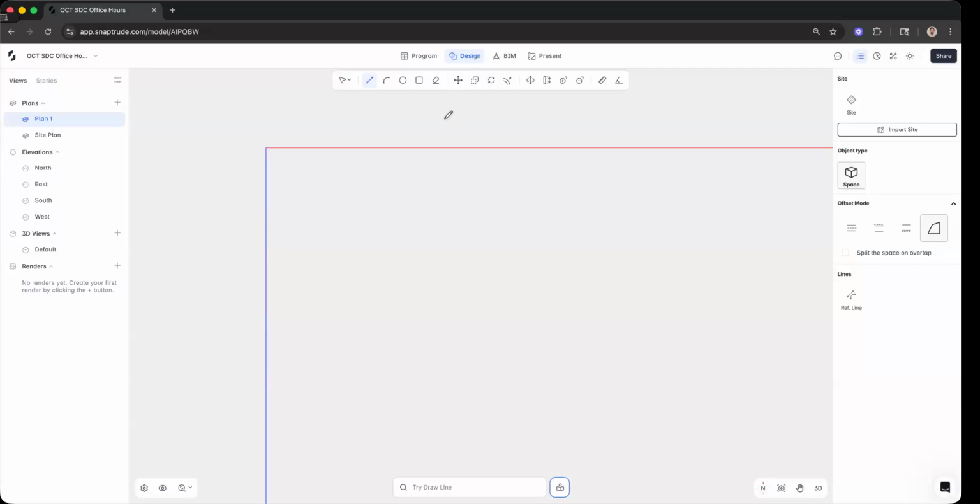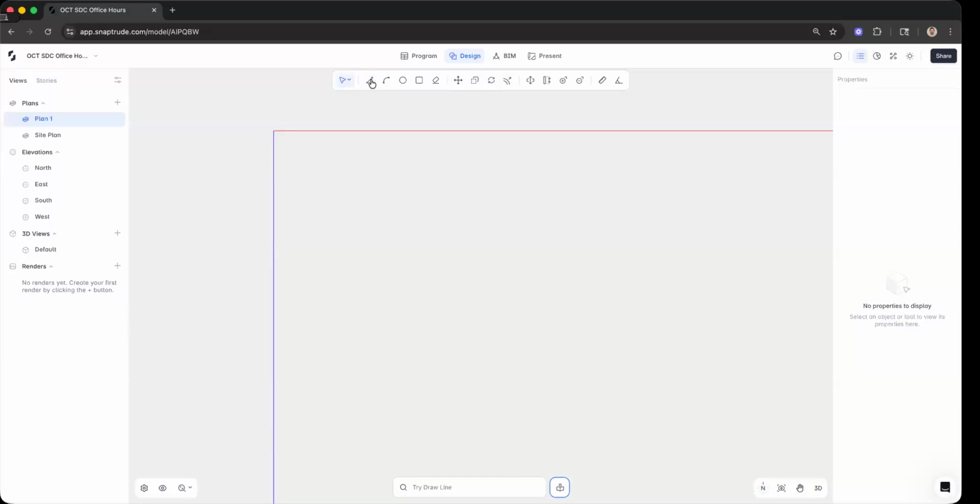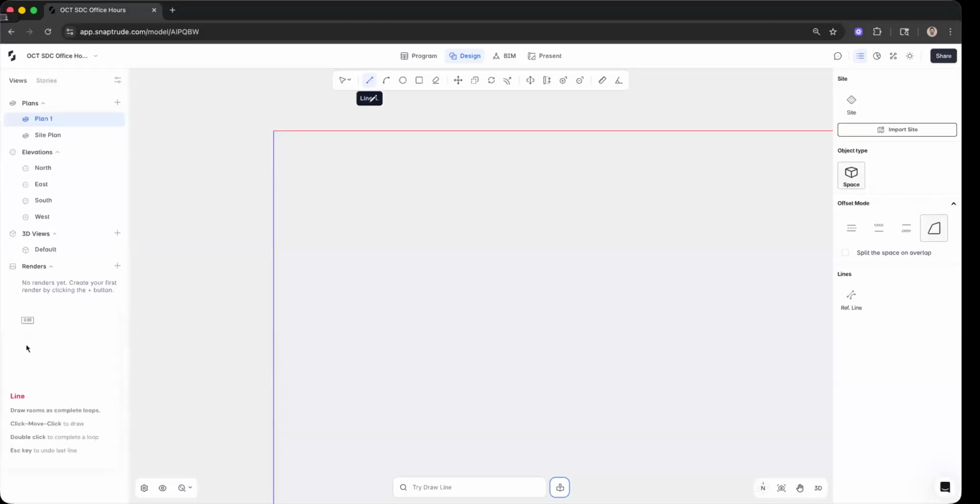For a design competition like this, I typically like to start drawing in design mode and then use program, BIM, and present as ways to sort of understand and further ideate on my design concept. So I'm going to go ahead, I'll grab the line tool. You'll see a lot of this is going to function like SketchUp. One thing to note is our line tool doubles up as a way to split a space as well as draw spaces. So we'll just create a new space here. I'll create with an offset.